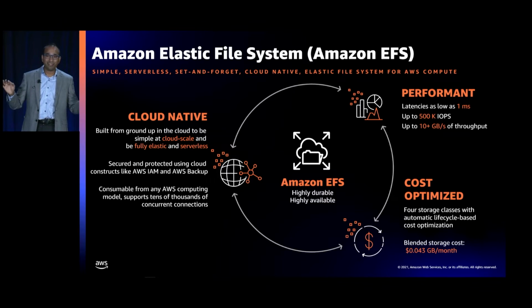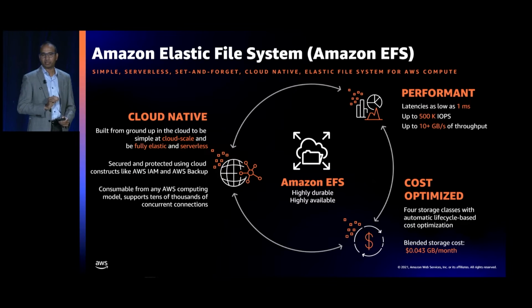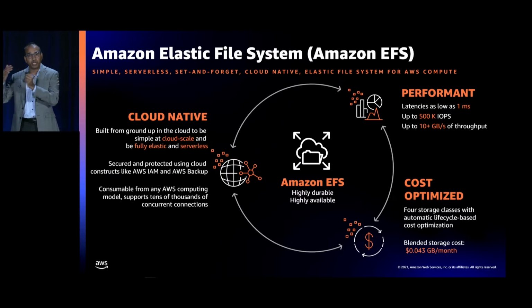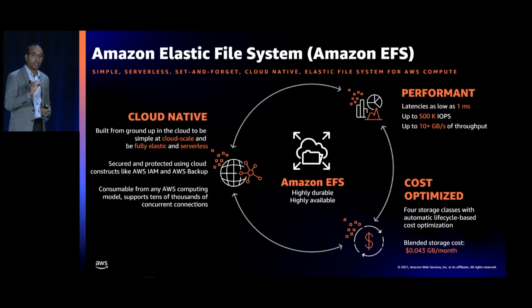Well, there is more. EFS is cost optimized. It provides 4 storage classes at different price and performance characteristics. It comes with automatic lifecycle management to transition your infrequently accessed files to a cheaper infrequent access storage class. It also offers intelligent tiering to optimize cost for use cases that have variable access patterns.